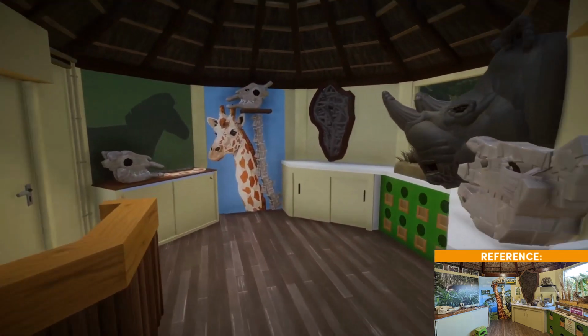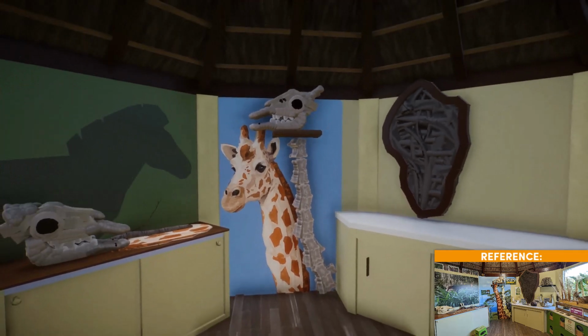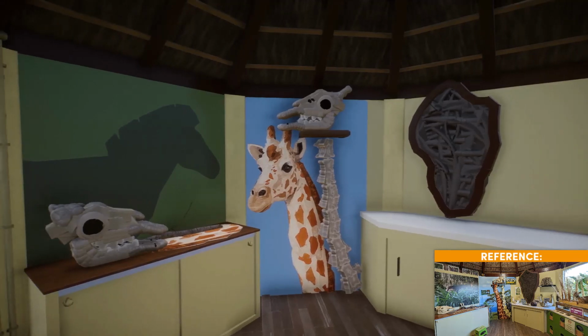On this side, we've got an amazing giraffe skeleton over here. I already had a giraffe skeleton here before, which was one that was built by someone on the workshop all the way at the start of the game when it first came out, and it always served its purpose. But I was like, hey, Carlos, I feel like you could do better, right? Do you want to give it a try? And yeah, he was totally fine with that.